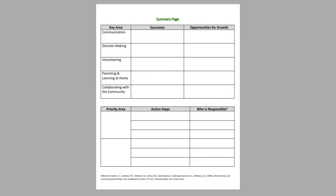The summary page in this document is included to guide your team discussion. Once your team has determined appropriate action steps and who will be responsible for carrying them out, include these action steps in your current school PBIS action plan.